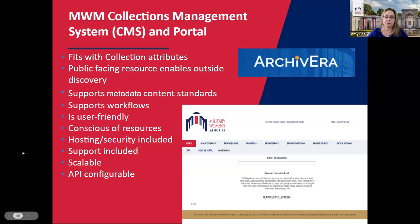It also moves us in the direction of adopting archival descriptive standards, and eventually we'll have the capability of creating finding aids in Encoded Archival Description when we're ready for that next step. It also provides integrated research requests where we receive email alerts. And then for the future, we do have a member database, which is rich with biographical data on our service women. We have a configurable API if we decide in the future to do an integration.